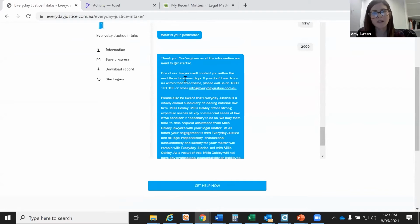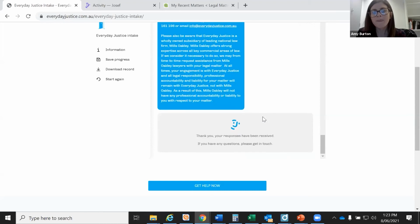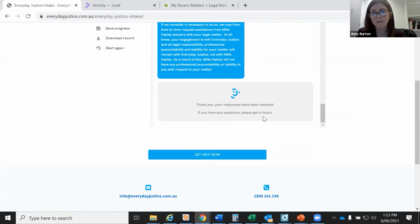It's then, if we need to provide advice, if it's an issue that's quite complex, and even factoring in our conflict checks that need to be conducted within Everyday Justice and then within Mills Oakley, it probably takes about a week for us to get back to someone with advice about their matter, unless they're flagged that it's urgent, in which case we will do our best to assist, assuming it's a matter we can assist with limited rep or otherwise.